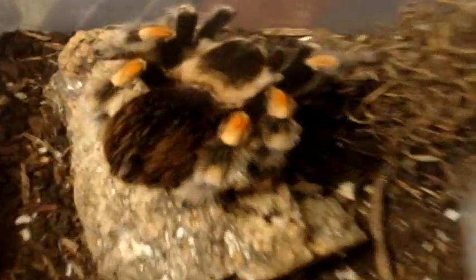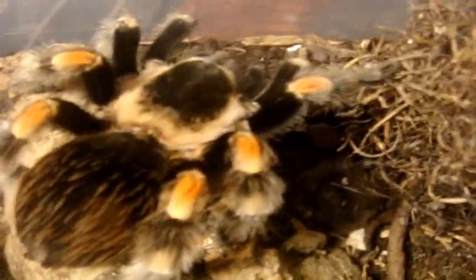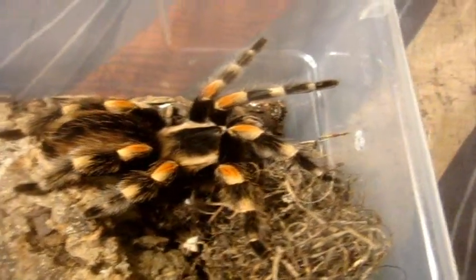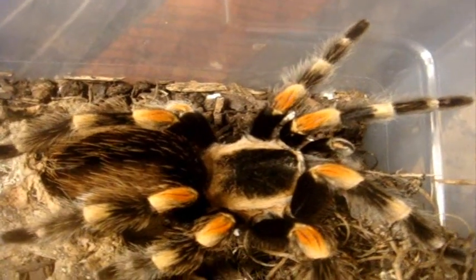And lastly, I got from PDM89, who gave me a free Brachypelma smithi, the Mexican red knee. This is Athena. She's pretty cool and calm. Oh, well, maybe scratch that. 5-inch female.